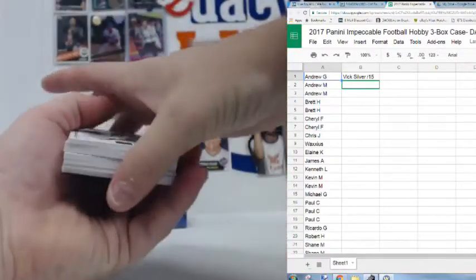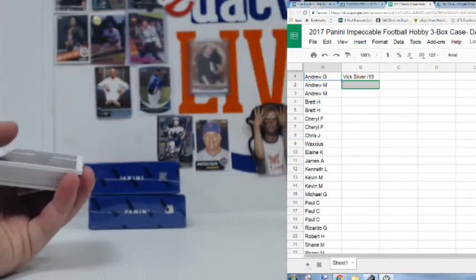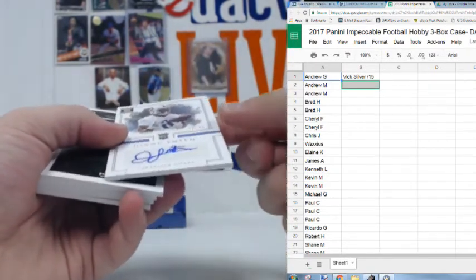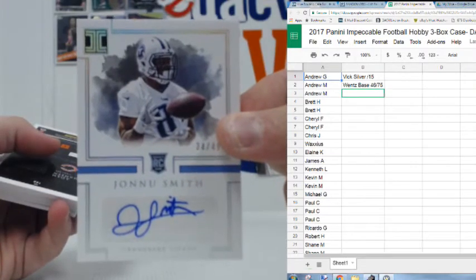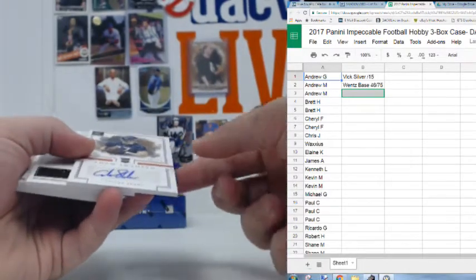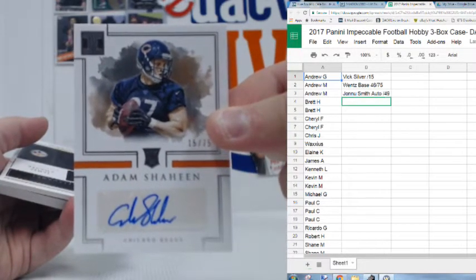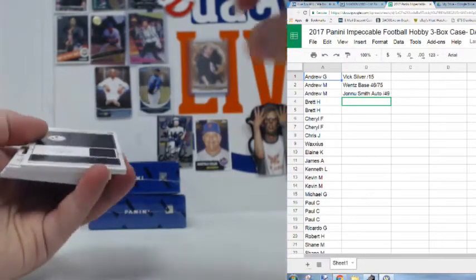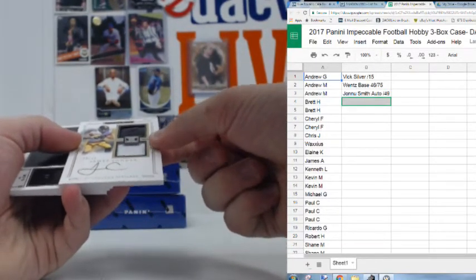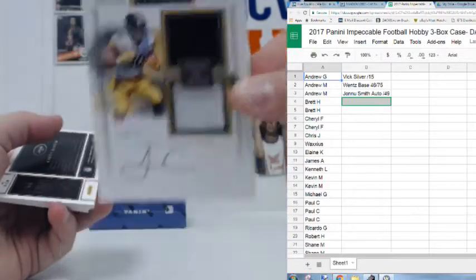All right. Next up, Carson Wentz, 46 out of 75. I'll put him over here for you, too, just in case. Then next up, we have a 34 out of 49 rookie auto of Jonnu Smith. Then we have a rookie auto 15 of 75 of Adam Shaheen. Ooh, this one's nice. How about 20 of 75? Looks like a piece of the cleat and a patch here, auto of James Conner. That's a cool card.